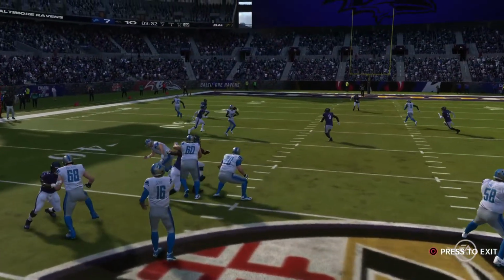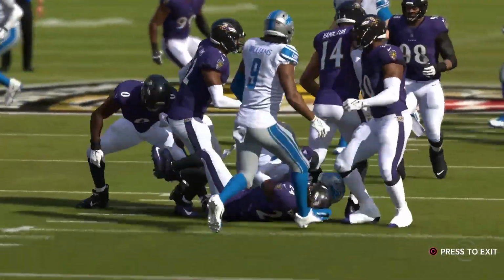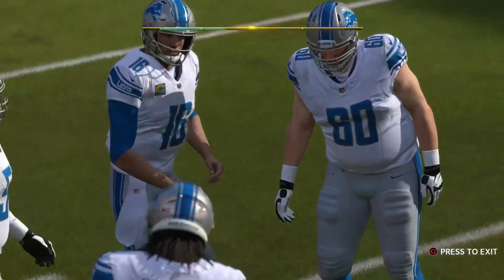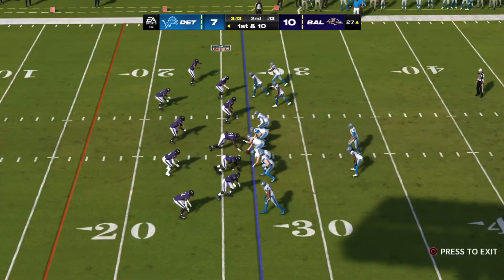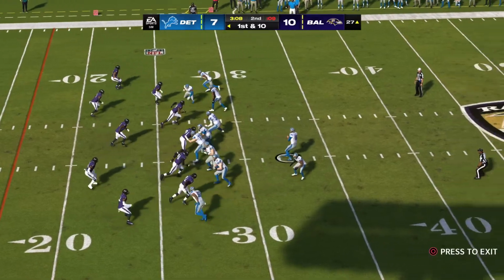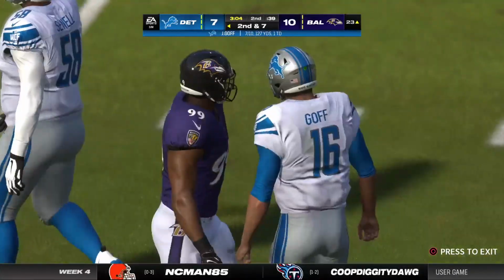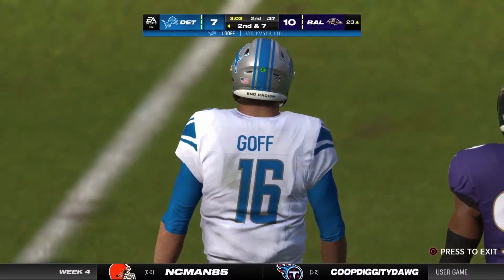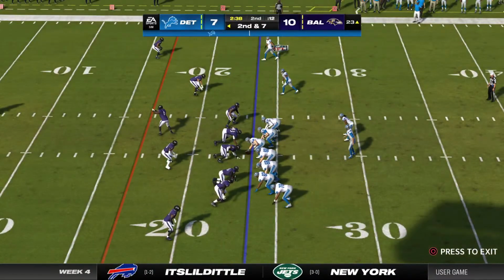Well, he was a busy man out of the backfield a week ago. They got the ball early and often. I have no doubt in my mind that it'll be a big part of the game plan here as well. Now Goff on first down. This is caught by Williams. And he'll be tackled at the 23 after a gain of 3. 2nd and 7.